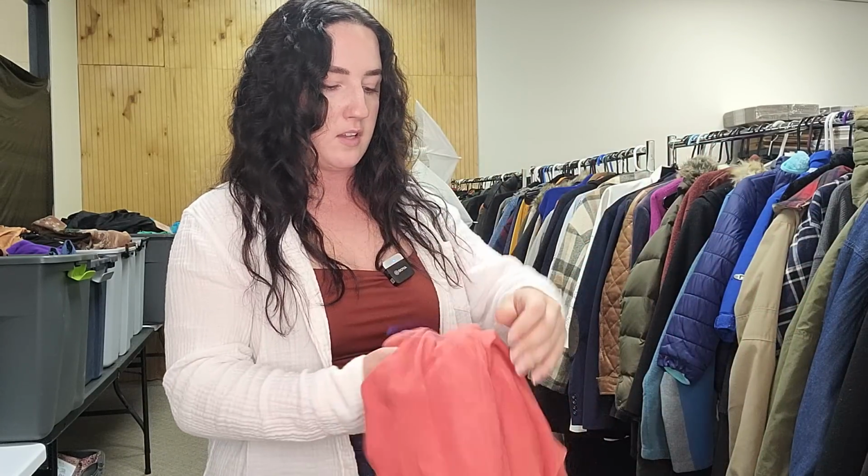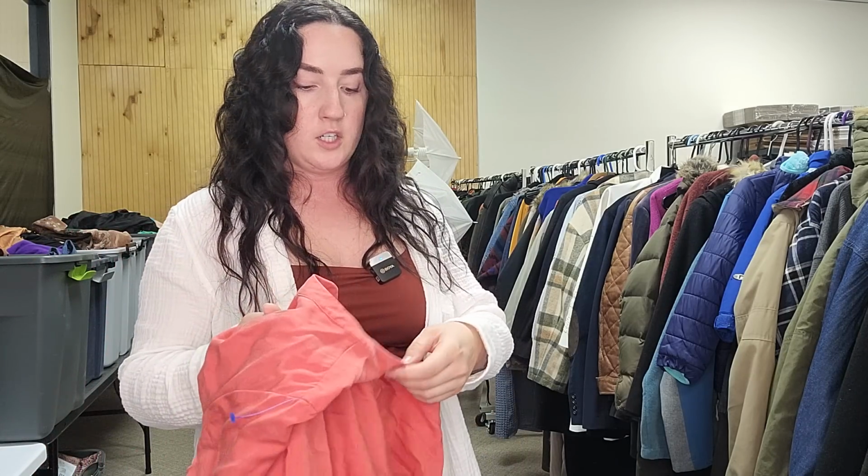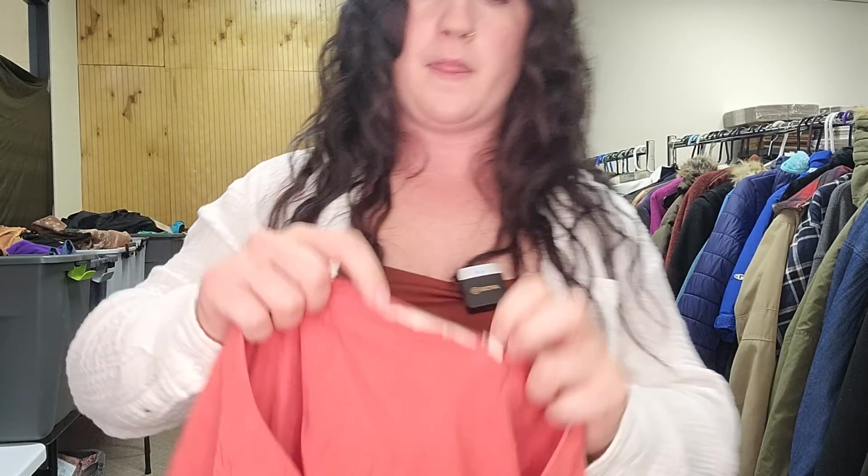I paid $4.89 for that, and I believe that I should be able, like I said, as long as it's authentic, which I believe it is, to get $150 to $250 for that. So super excited about that.